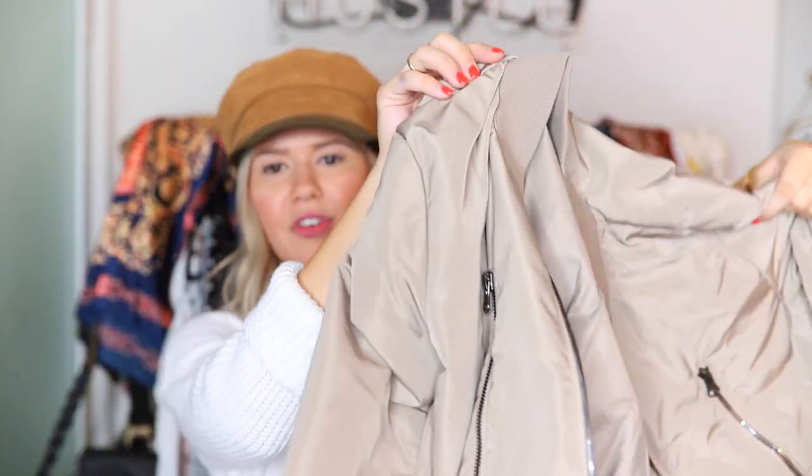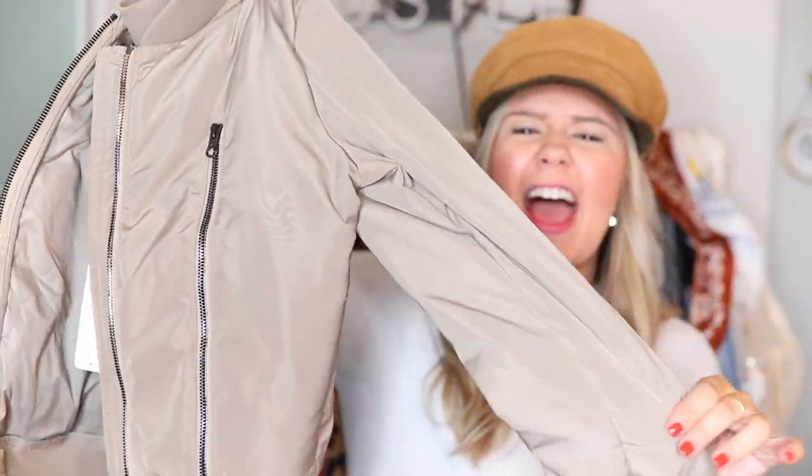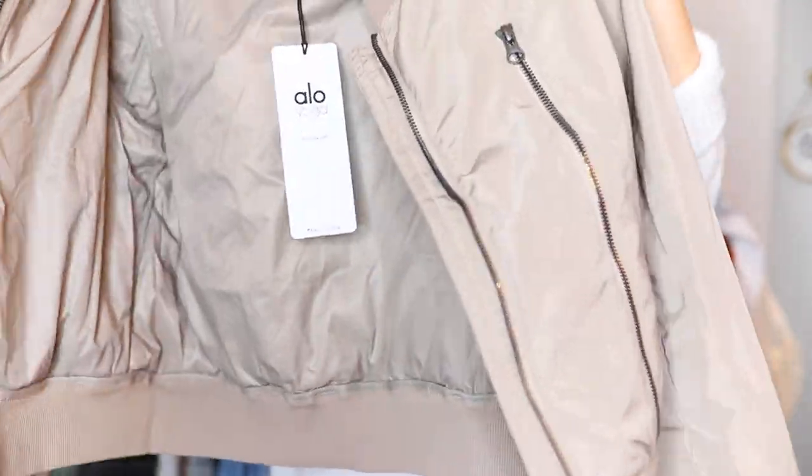This is going to be my favorite jacket ever. And honestly, this is just cool to have even if you don't work out. This is from the brand Aloe Yoga. They sell it at Nordstrom, which I was really excited about. I love this tan taupey color. This is such a luxurious feeling bomber jacket.